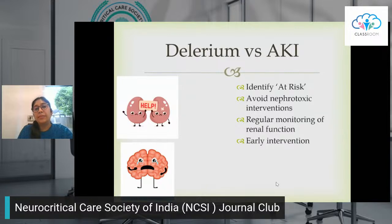Now, why can't we use the same analogy when it comes to delirium, to identify on admission the patients who are potentially at risk of developing delirium? This can only be done when we know there are certain risk factors associated with it, and this category of patients is more likely to develop delirium. Then we use interventions that lead them not to develop delirium, and again, regular monitoring, regular screening, and early intervention.